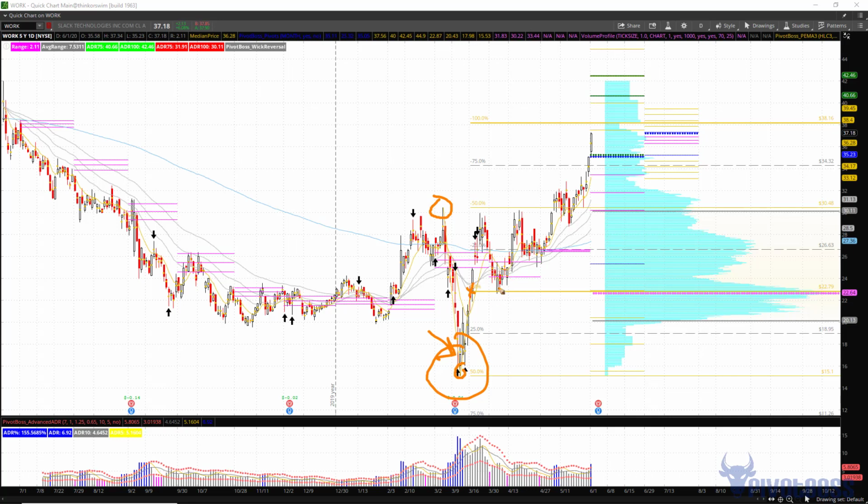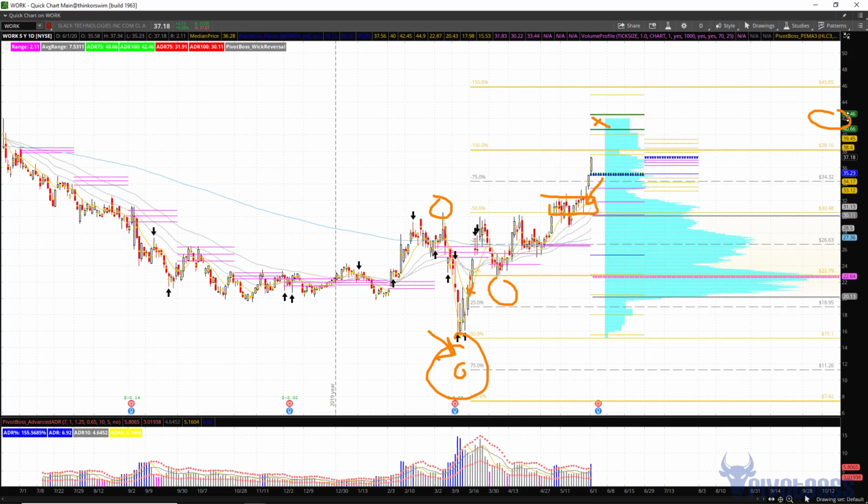Bounced off the mid and then rallied up through the top. This is your retest and then you're exploding up to this level right there. 38.16 is the short-term target for this one. But the next target above takes you into 46. That's the actual real target right there. Well, not that they're all real targets, but that's your final destination target, 46.